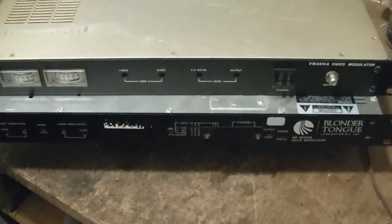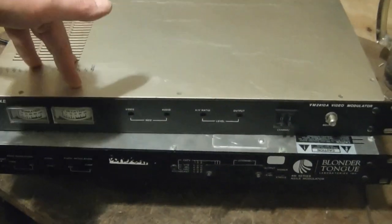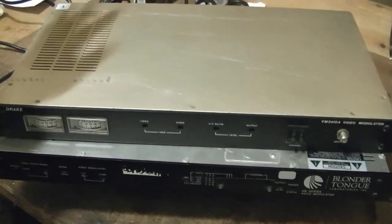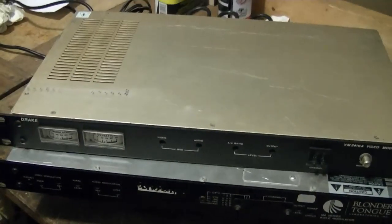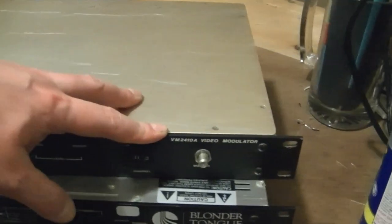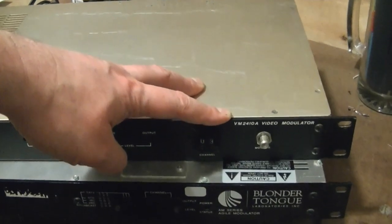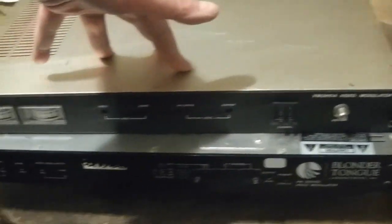Well, I just stumbled across somebody posting on the Antique Radio Forum that he picked up a Drake, which works fine, and people haven't really discovered them yet. So he had mentioned exactly this model, 2410, so I hopped onto eBay and found one. Very reasonable price and shipping, so I picked it up.